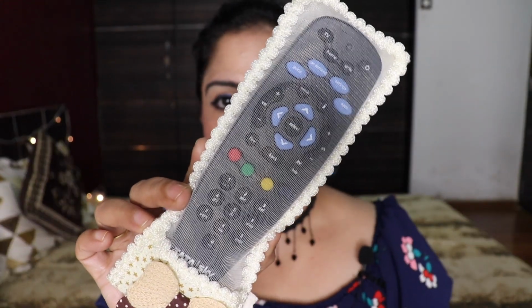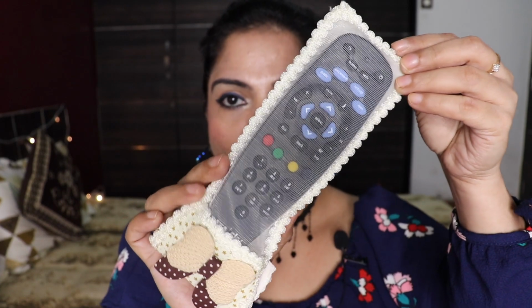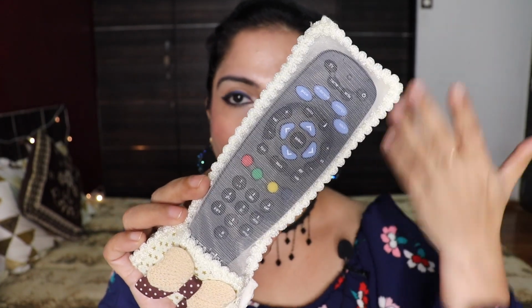And it works also, or I think it looks very cute sitting on the center table. It looks cute और काफ़ी efficient भी है क्योंकि आप remote use भी कर सकते हैं. और ये जो net है ये बहुत soft net है, it's not चुभने वाला net नहीं है, बहुत ज़्यादा soft है.